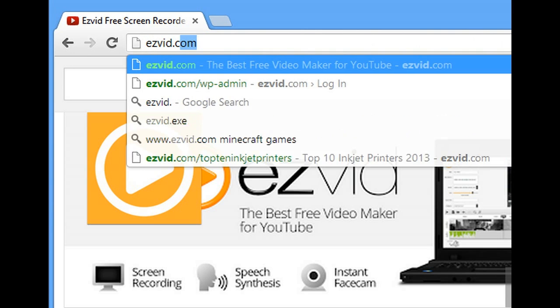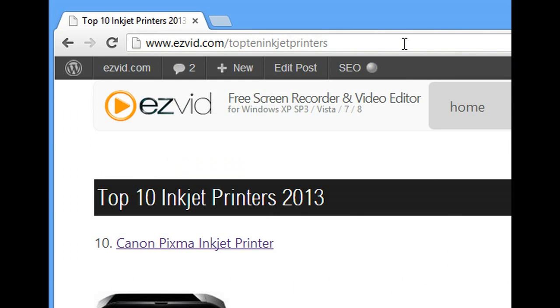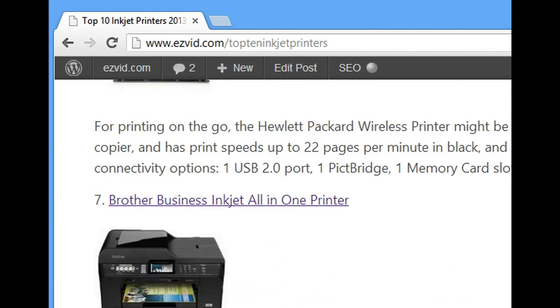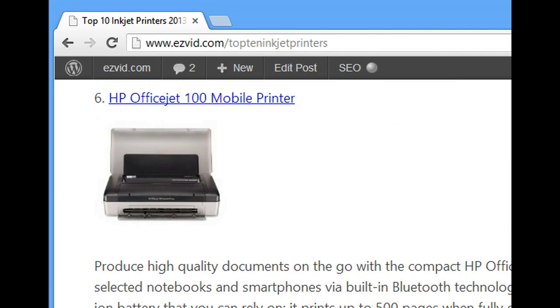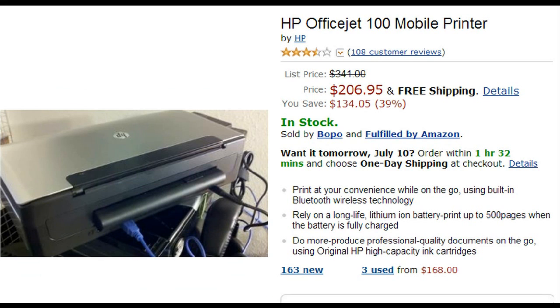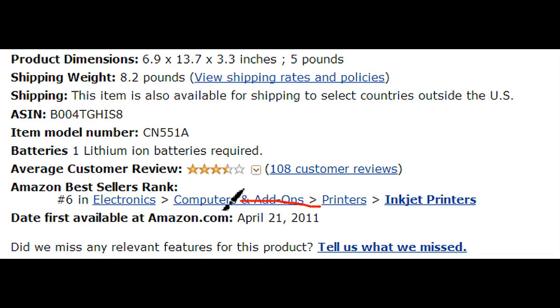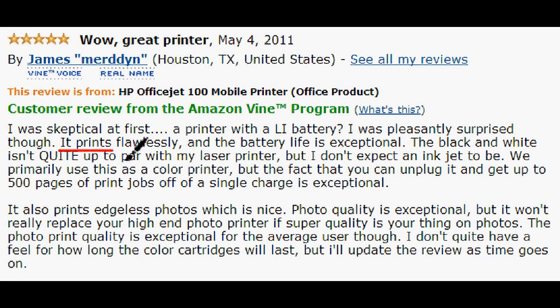But in the meantime, let's go back to our list, easyvid.com/top 10 inkjet printers. We are now on number 6, the HP OfficeJet 100 mobile printer. You can print from virtually anywhere thanks to its Bluetooth capabilities. This was released April 21st, 2011, selling for about $207.